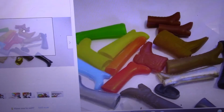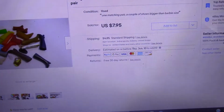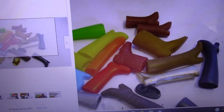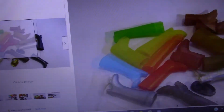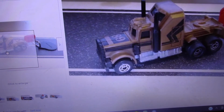Here's just a bunch of shoes that don't match, except for the little boots there at the top. I threw them out there for $8, and they sold within a day. That really surprised me.